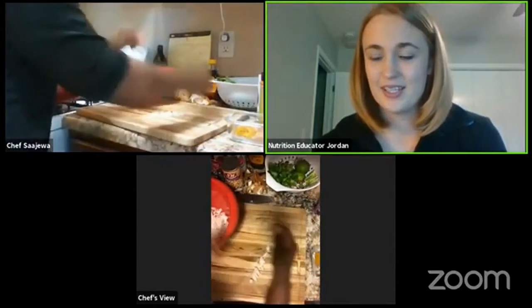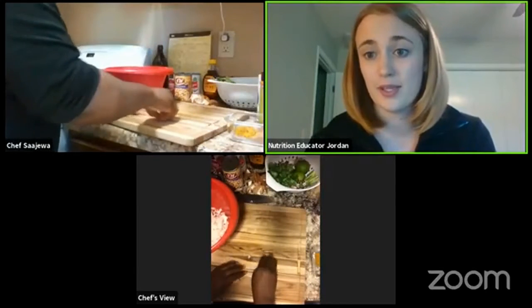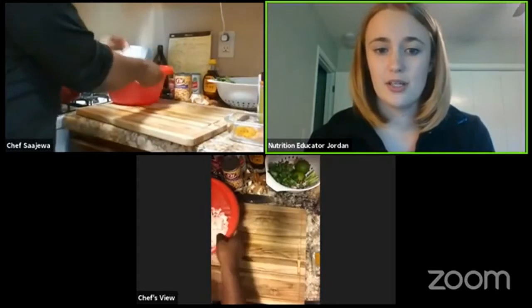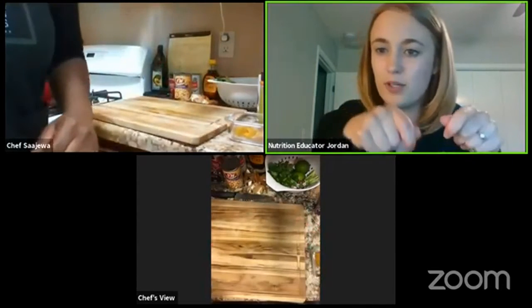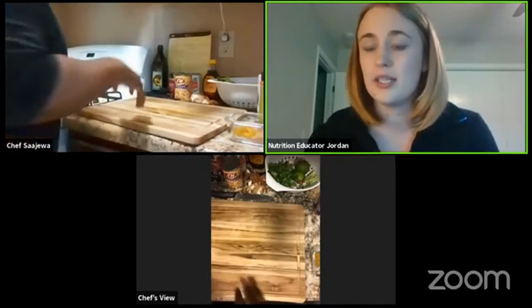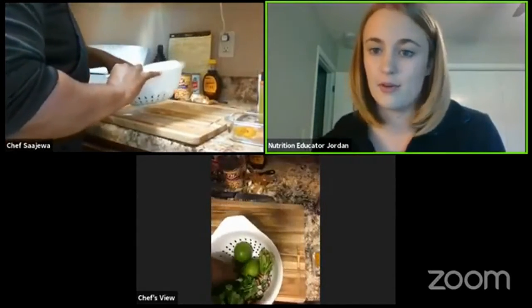It's always a good idea to clean off your cutting board. You'll notice Sajwa's cutting board was filled with onion. Just make sure you're always cleaning off your cutting board continuously. If you're working in a little space especially, having that clear cutting board will make things a lot easier for you.